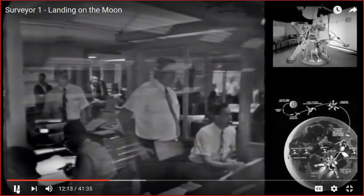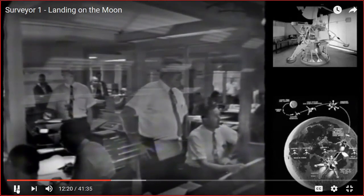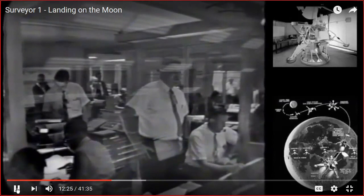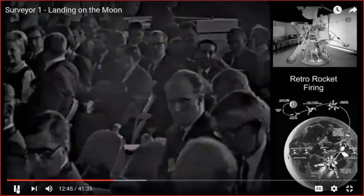10 seconds. Waiting for the marking radar. 4, 3, 2, 1. Mark. We should now get verification of the marking signal. And what you're hearing as the mark is the actual sound of the telemetry from the spacecraft. The main rocket has loaded. Retro is now firing. Retro rocket is firing. The critical wave. And a sudden burst of applause here in the auditorium at the Jet Propulsion Laboratory.